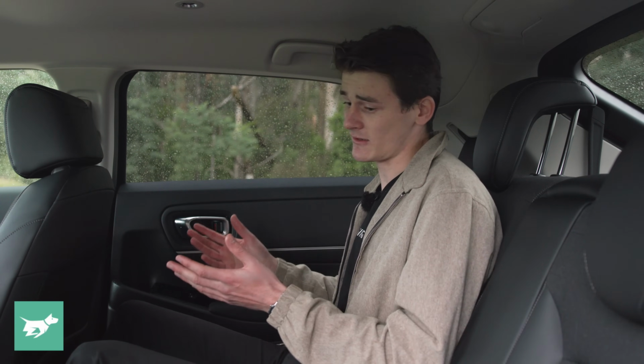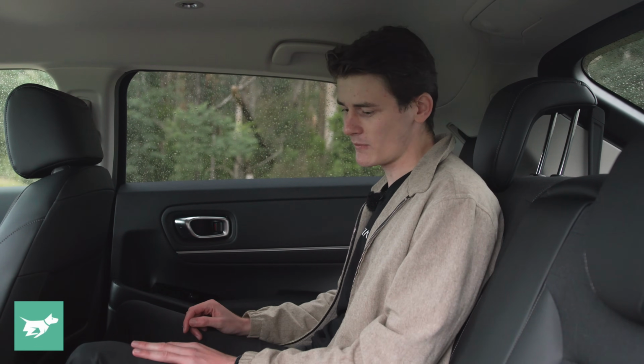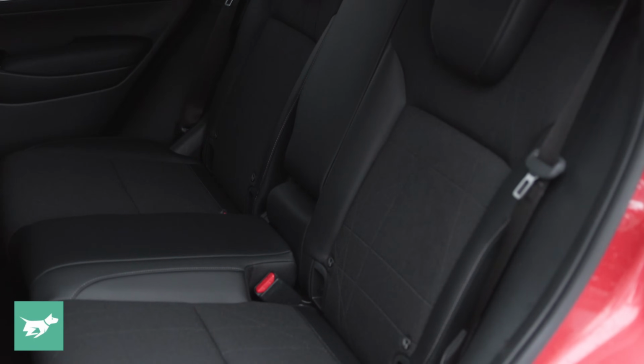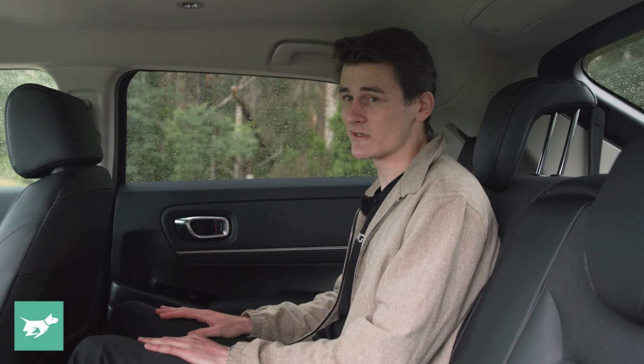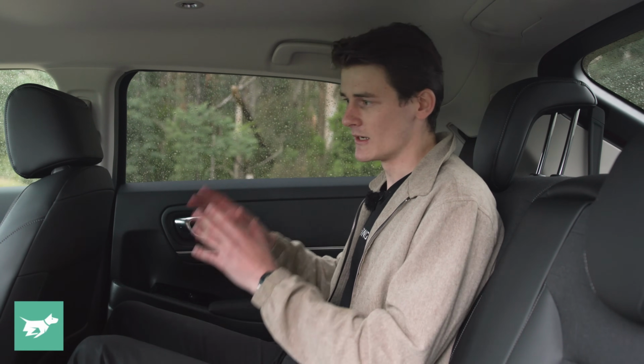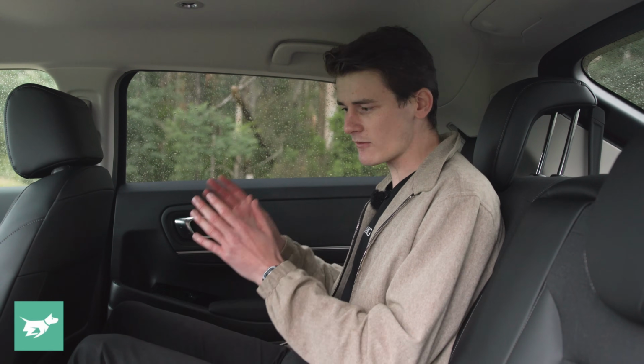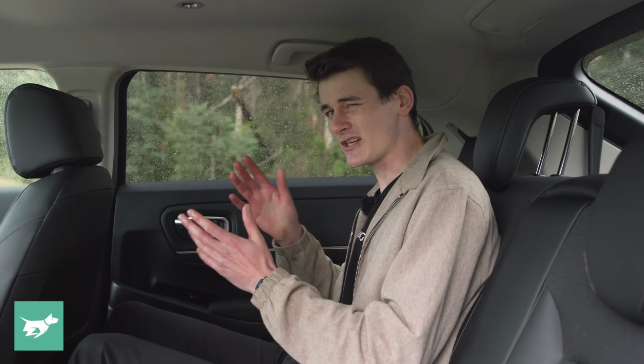Now, that's not bad at all if you're only ever going to carry 4 people, but what that means is that these 2 outboard seats are supremely comfortable. There's a little kick-up outside, little bolsters to hold you in if your driver happens to be going around corners like a bit of a madman. You'll be totally comfortable back here, and I reckon, you know, swings and roundabouts, that's actually quite good.